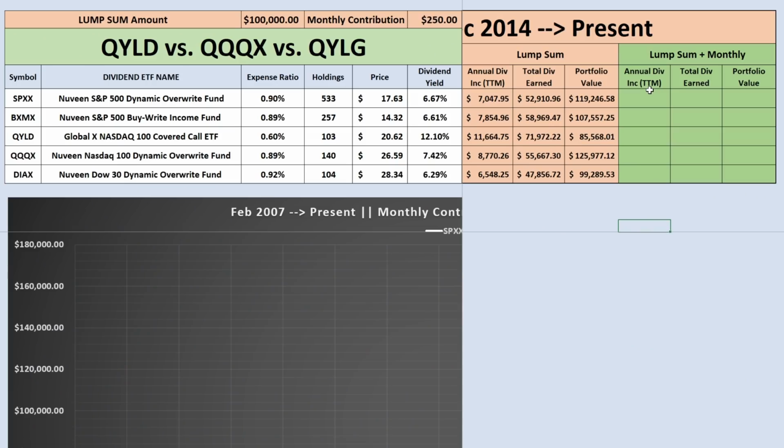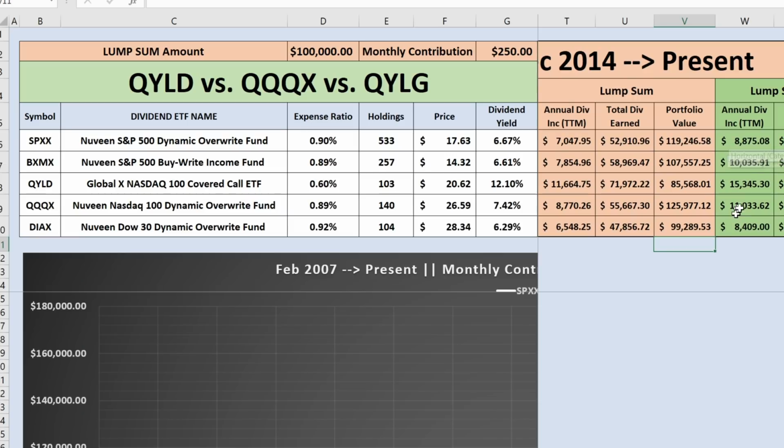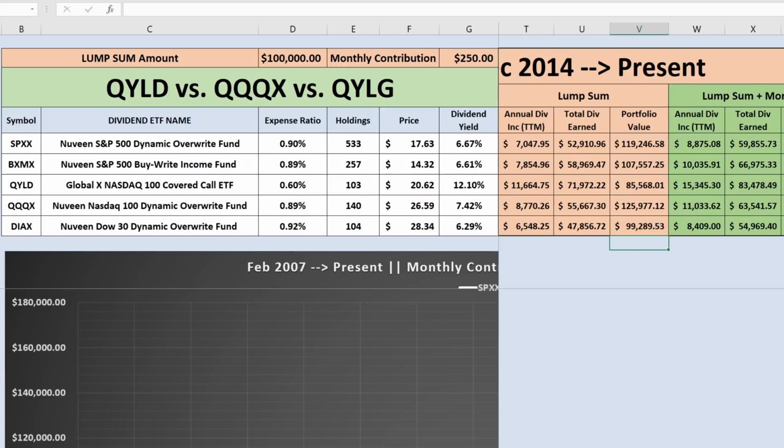Last one to look at here, lump sum plus monthly contributions. Then we'll take a look at all of the graphs. All right, so in this case, we've got first place going to QYLD with $15,000 in annual dividend income in our most recent year. Then we've got $11,000 for QQQX, $10,000 here for BXMX, and then $88 and $84 here. With total dividend income earned, again, far and running away with it is QYLD at $83,000. And then we've got, bringing up the rear, way in the rear, $66 here in total income for BXMX, $63, $59, and then down here $54.